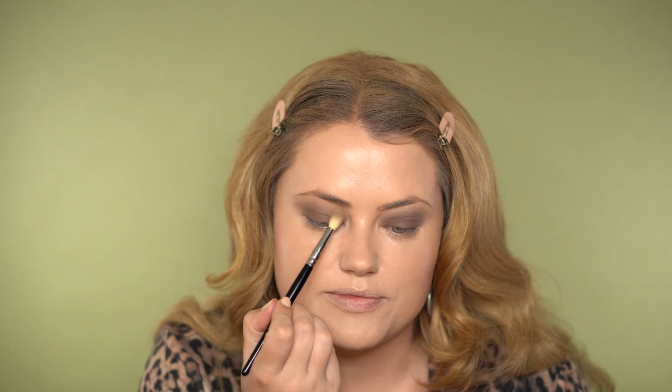You can also create this look using a lighter sort of grey. This one has a warmer tone for a grey. You could go a little bit cooler if you wanted to play around with it.